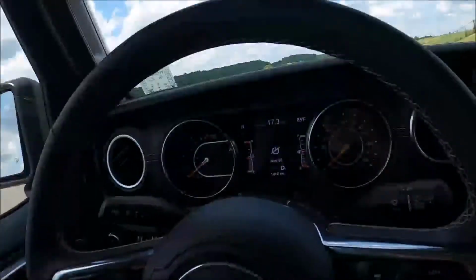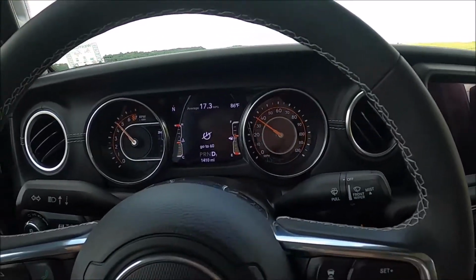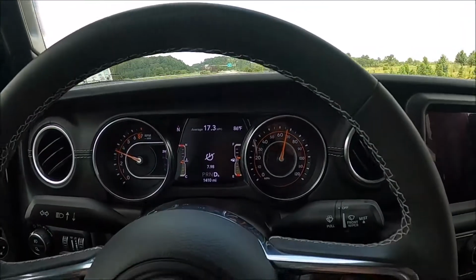Okay, we'll do a 0 to 60 run, stock suspension, stock tires. Bring the RPMs up a little bit. So that's a pretty good run. That was 7.98 seconds, 0 to 60. I had done it once before in a different spot and got 8.12. So somewhere right around 8 seconds, 8.1 seconds for a stock 0 to 60 time, I think is probably pretty accurate. We'll do a comparison test with the 35s once we have those on.